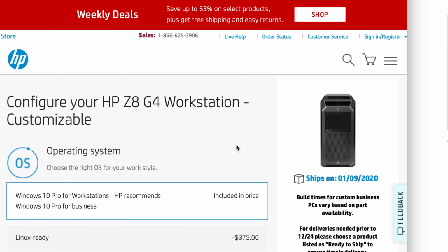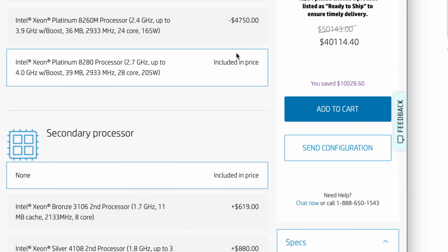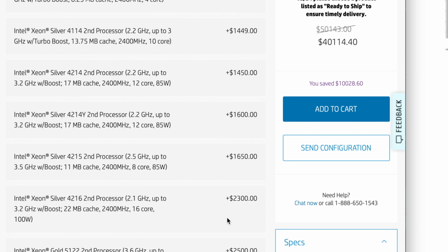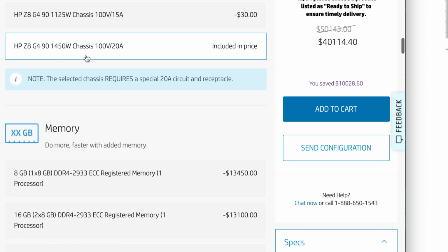Now let's move on to HP's Z8 G4 workstation. Let's go choose a processor. Looks like we can choose the same exact one. Note that it's still slower than Apple's 28 core. We're going to skip the second processor. We're going to go down. We're going to choose the better chassis, 1450 watts compared to Apple's 1400 watts.